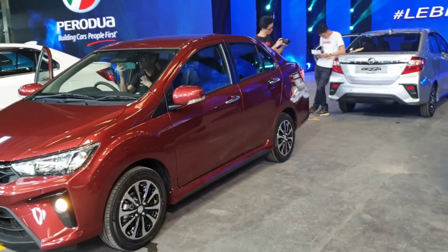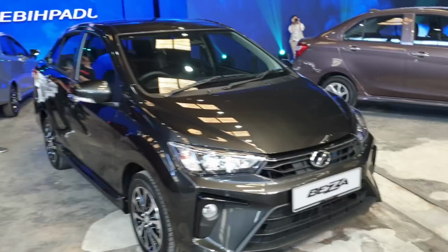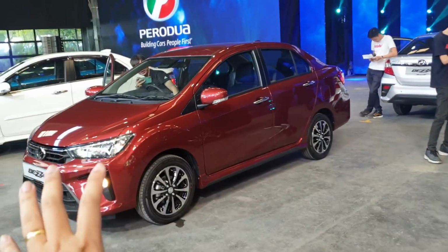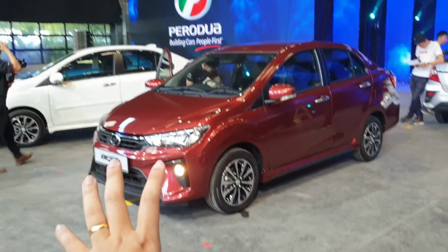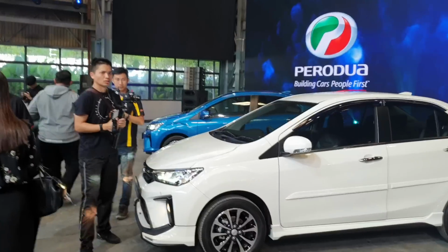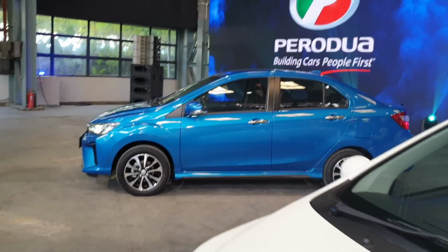That aside, powertrain, transmissions, no change. They have dropped the 1.3 liter manual version, so 1.3 liter engines are now exclusively available in automatic. There's the top spec model. This is the advanced variant, priced at 49,000 ringgit. That one over there, that is the X model, 1.3 X mid-spec, priced at 43,000 ringgit.